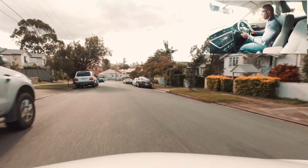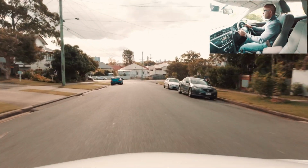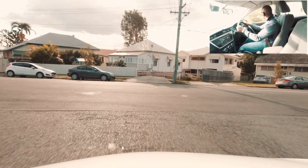Checking my mirrors again. At the end of the street, I'm gonna go right. Indicator, check my mirrors. Slow down nice and early. There's no marking, so it's a give way sign.